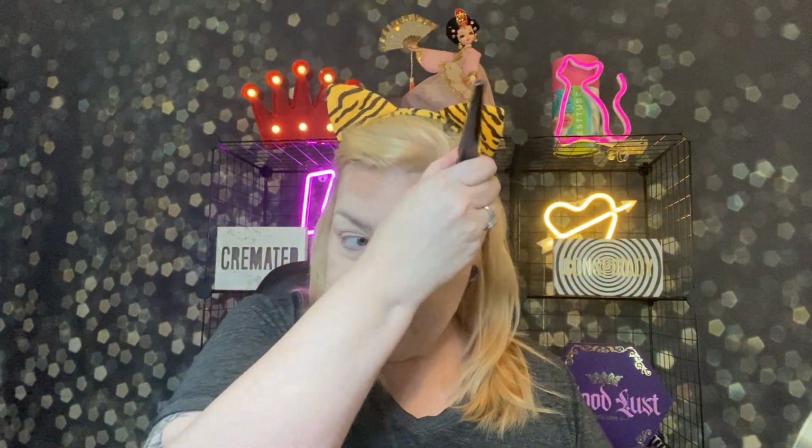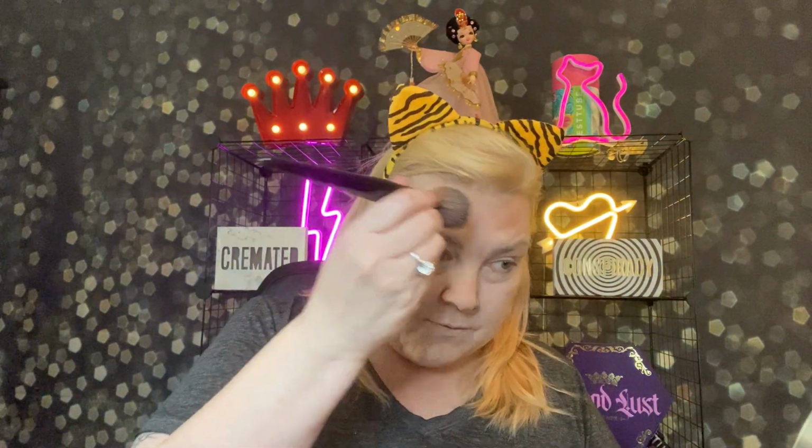I'm going all over the world price-wise in this highlight and contour palette from Profusion. I'm going to use that for my bronzer, and I really enjoy this bronzer. It's very nice. It's nice and mellow, and it's not orange, which is important.